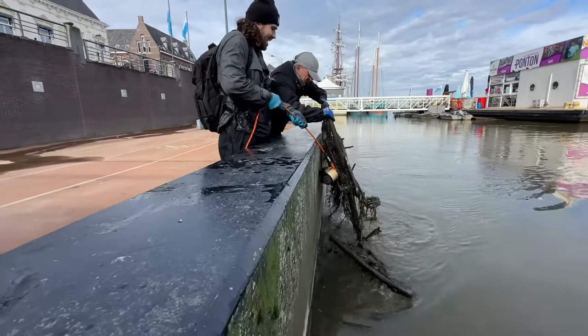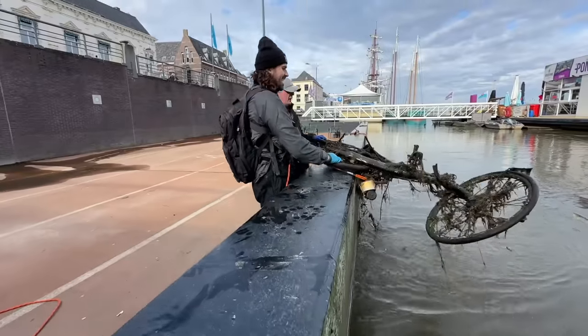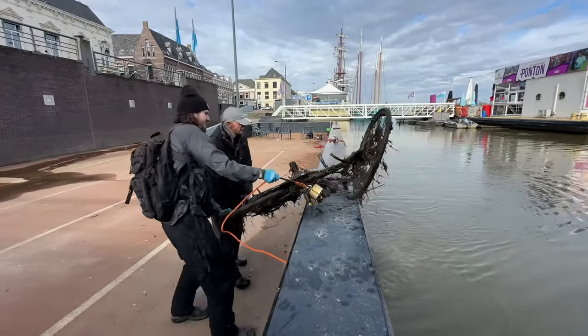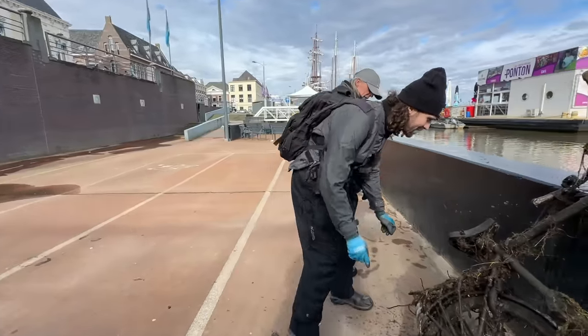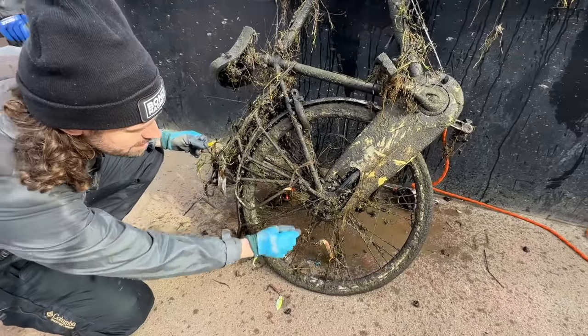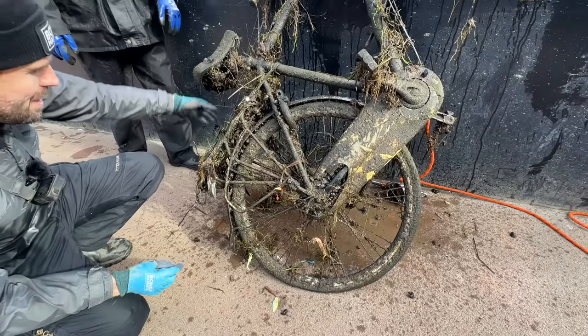I'm doing the heavy stuff. Thanks, Henny. Hang on. Oh, what a monster that is. Have a look at it. Have a look at all the fishing lures in here. One fishing lure, two fishing lures, three. They're everywhere. Four. On the ground. They're all up here on the ground.